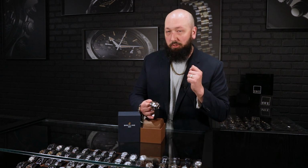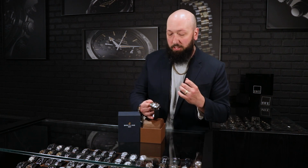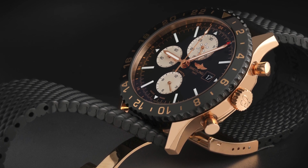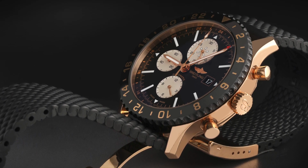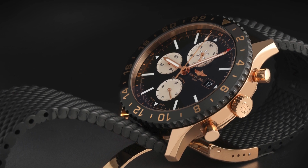This is something that just looks very classically Breitling, and even though this is a really big sporty shape, I do think when you compare it to an aviation watch like a Navitimer or something like that, it's a whole lot cleaner. When they replaced the slide rule bezel with the GMT ceramic bezel, it made for a lot cleaner look, and that's definitely appropriate, and I think what they were going for with the Chronoliner line.